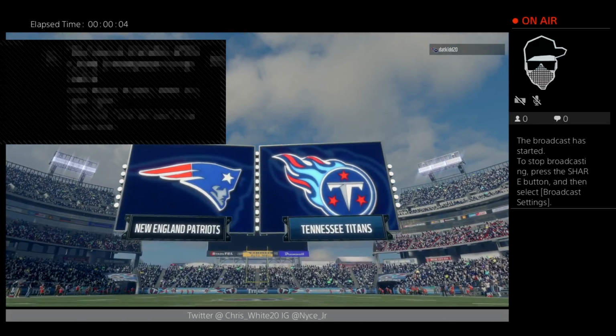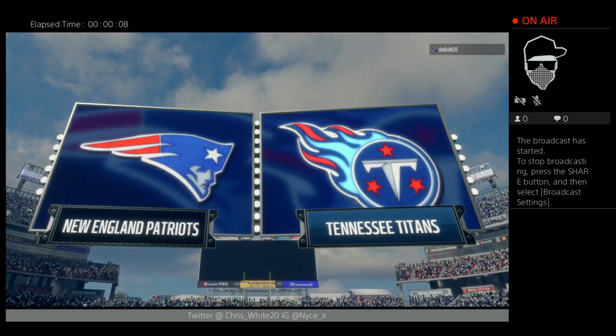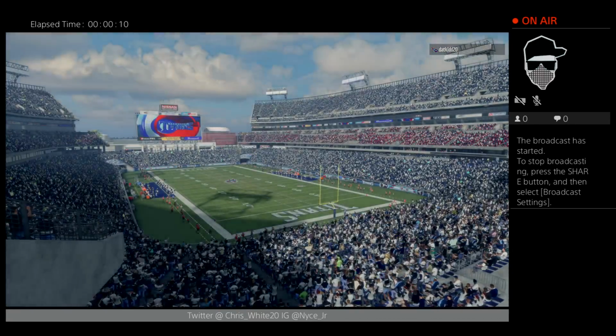Quarterbacks to step up and lead their offenses on the gridiron today. It's Brady's Patriots going up against Marcus Mariota's Titans.